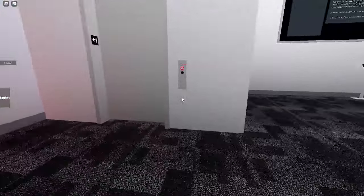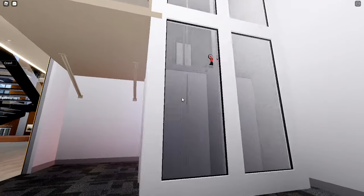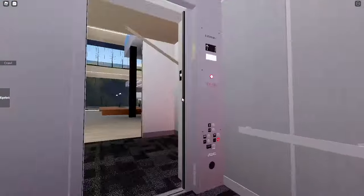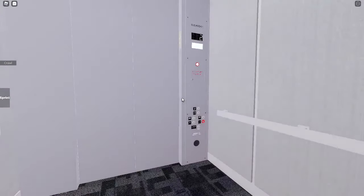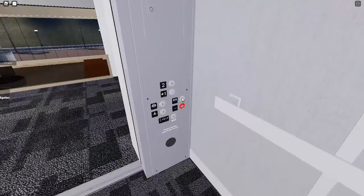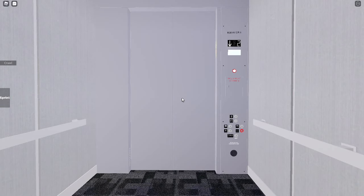Let's head up and we'll take the little testing elevator. So this one's glass. Going up. But it's not glass inside, sadly, but it's just for demonstration purposes. Nice cab on this one. Level 2. Going down. Going down. Level 1. Going up.